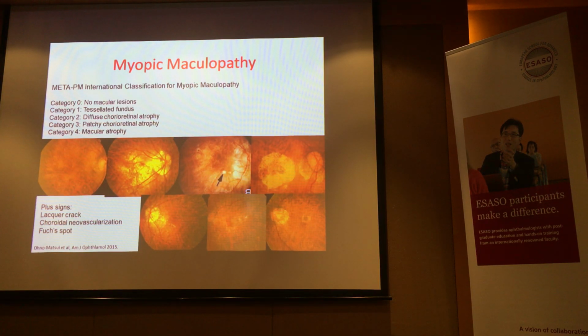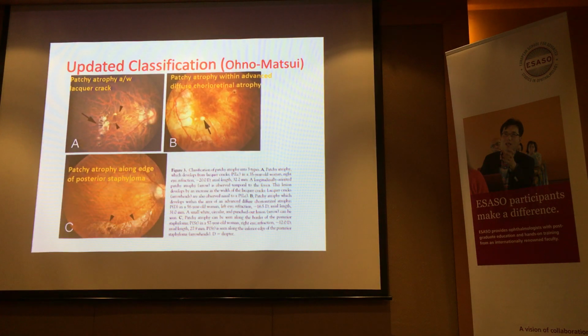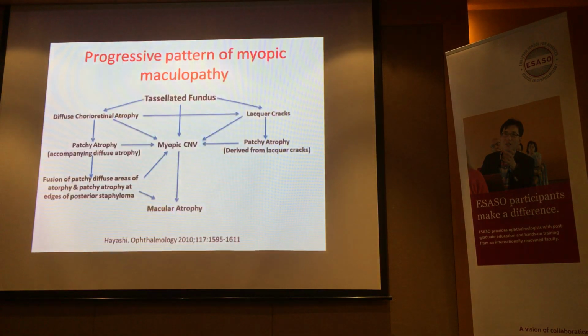There are 3 features that are called plus signs, which would increase the risk of further visual loss: lacquer cracks, choroidal neovascularization, and Fuchs spot. So this updated classification, so you would then therefore say patchy atrophy associated with lacquer crack, or patchy atrophy associated with diffuse atrophy, or it can be patchy atrophy associated with choroidal neovascularization. And because of this, this flowchart was created by Hayashi, and all links, right? Because once you have a tessellated fundus, it increases your risk of developing chorioretinal atrophy, which then predisposes to lacquer cracks, CNV, as well as patchy atrophy. The ultimate is they all end up with macular atrophy.